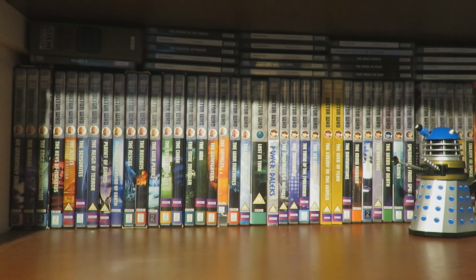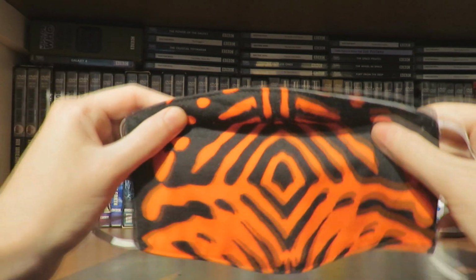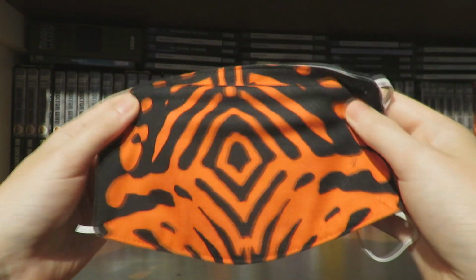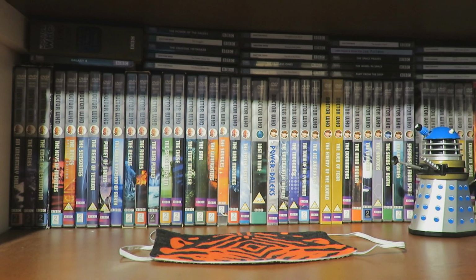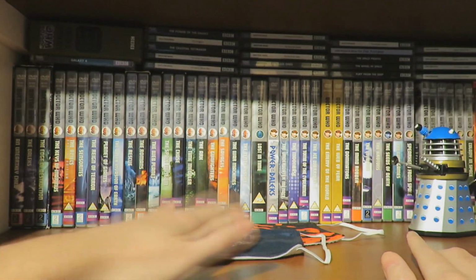Next up we have quite a topical item in that sense. I picked up some Doctor Who masks, because you know, gotta stay safe and all that. So I picked up the 3rd Doctor intro one, because I've got to rep a bit of Pertwee. Very nice. And the other Doctor Who mask I picked up was a 12th Doctor inspired one with the TARDIS and the clock face, which is all very cool to rep a bit of Doctor Who.